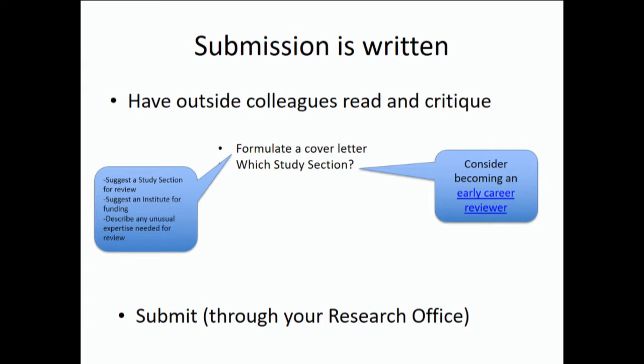Again, there are 180 study sections, each with 12 people or more on them. So there's a vast number of people. We're not saying everybody thinks this way, right? But it will give you an opportunity to see what happens, and that is really invaluable.